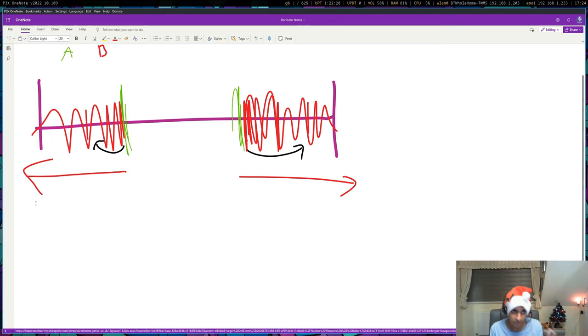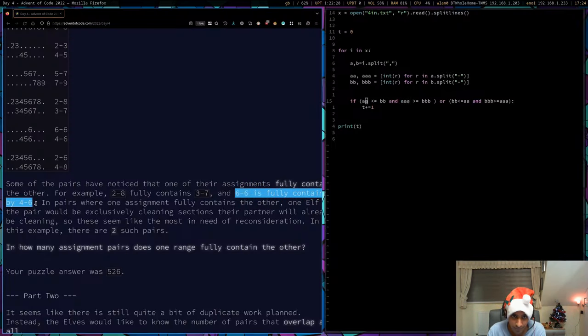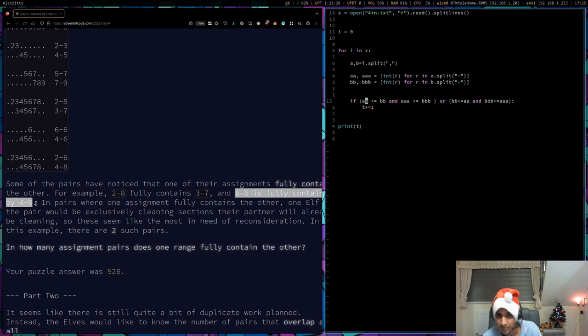And again, you just want to reverse the roles, because what if A is the one encompassing B? So you just switch around the colors. Let's do that real quick. And now this would just work. So if you do this for both A and B on each other, you get this single line statement. The first one is checking if A encompasses B, and the second one is checking if B encompasses A. And if either of these entire statements is true, then you want to add one to your total, and just print your total at the end. So you see with these comparisons, this is the one checking the lower bound, and this is the one checking the upper bound. Similar idea for B over here.